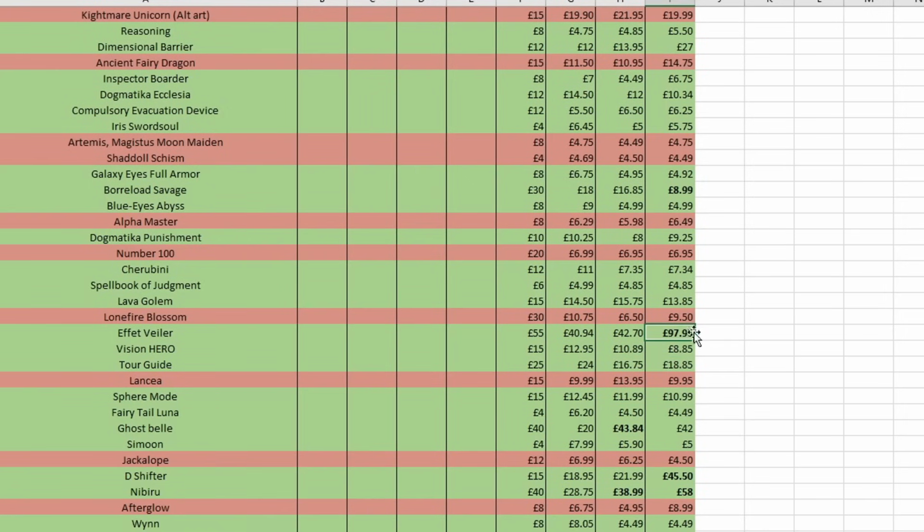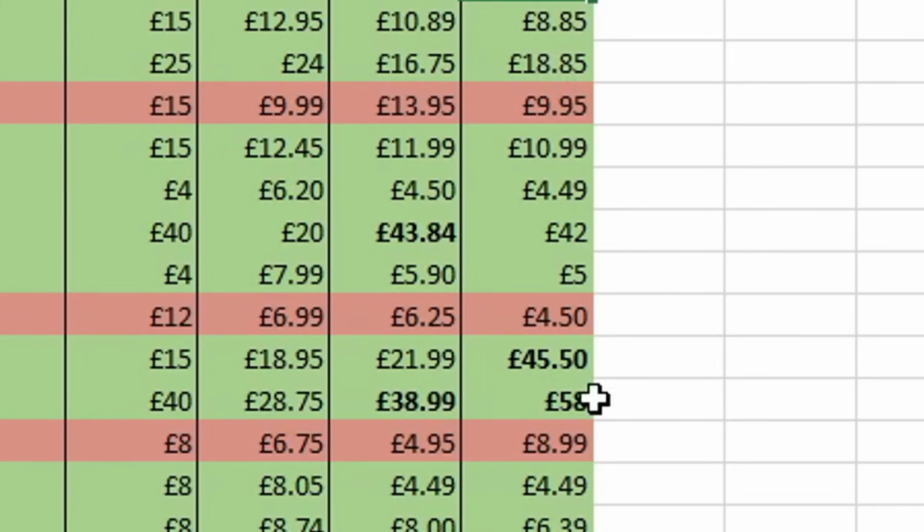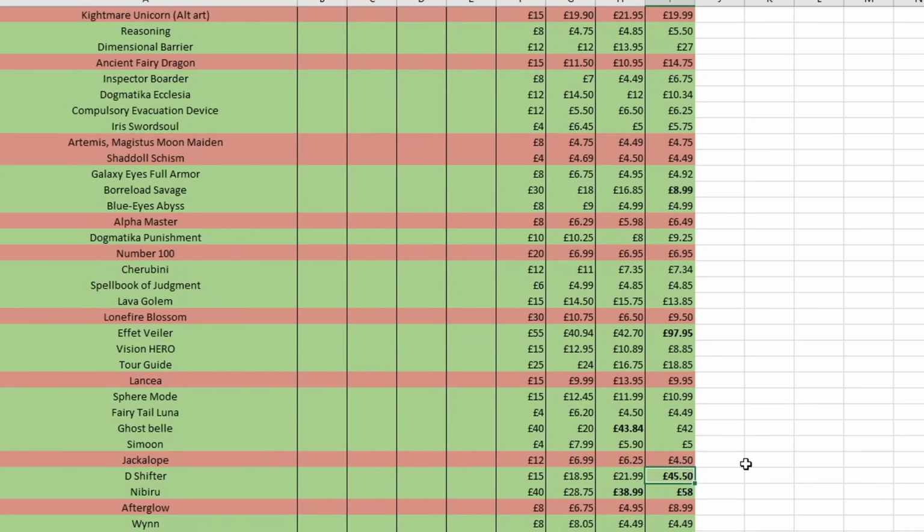But that is an insane jump. I suppose it is like one of the best hand traps this format, which makes sense. And a lot of people are looking to max rarity their hand traps. You could argue Starlight and old ultis like max rarity for Veiler, but the QC is also very nice and very pretty. D-Shifter is also up big, doubled in price as well. Like I said, mostly just quarter century staples going up in value.